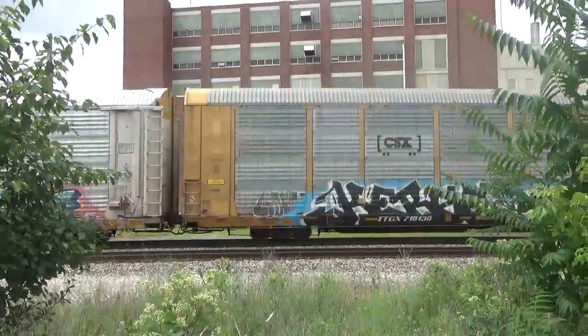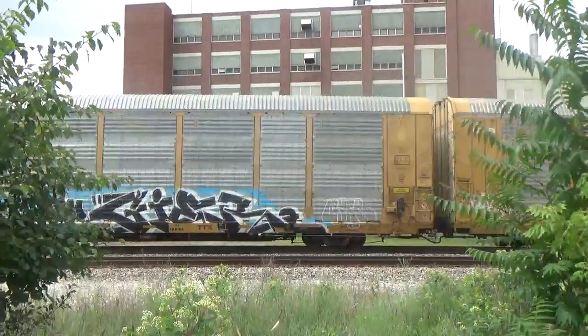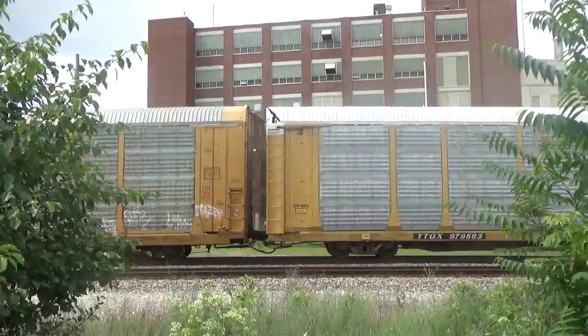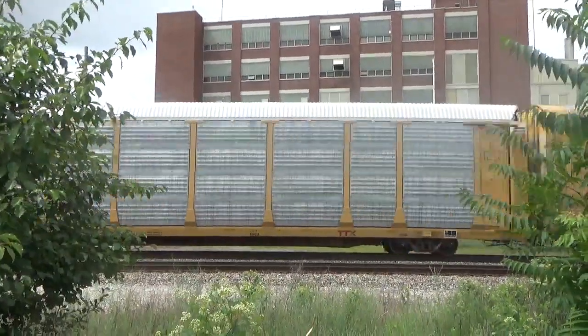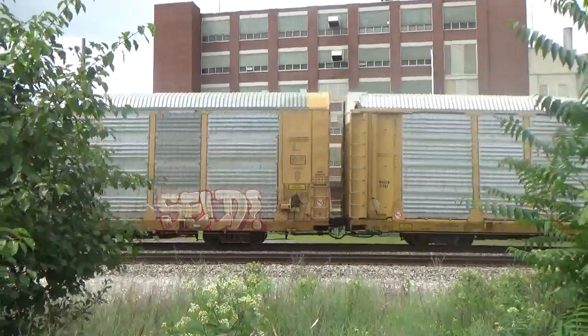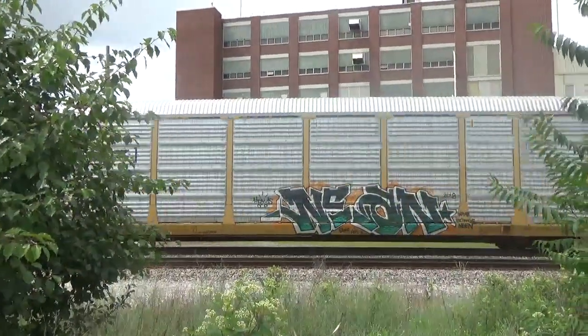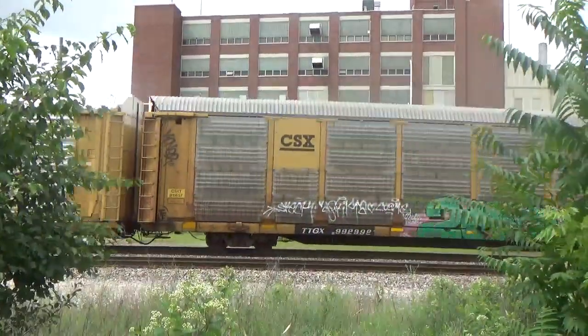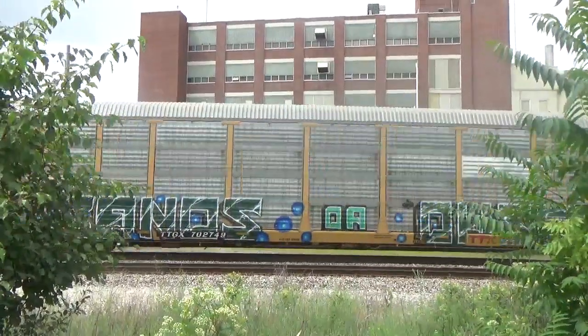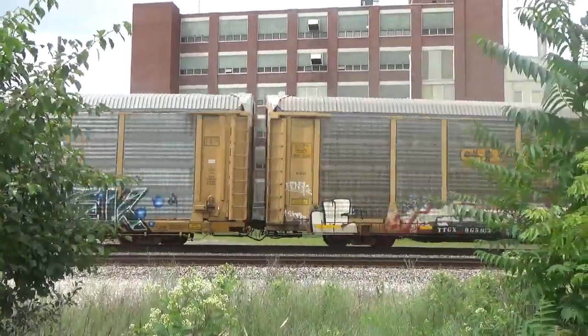The graffiti on these Autorack cars. Oh, they are awesome. And let me know which best graffiti have you seen on an Autorack car. Let me know in the comment box below, people.